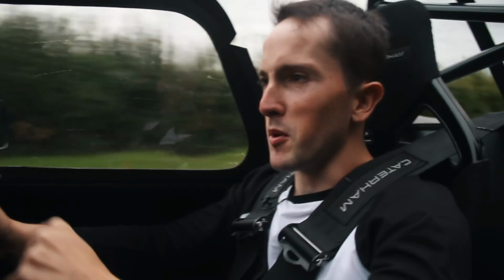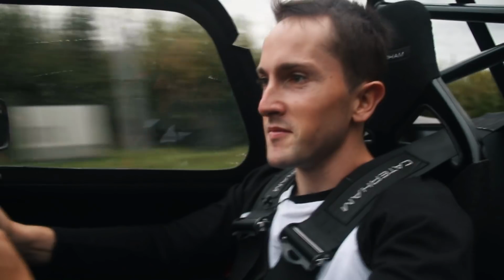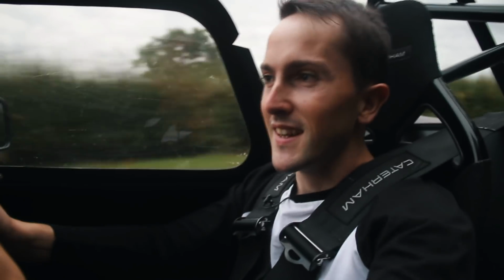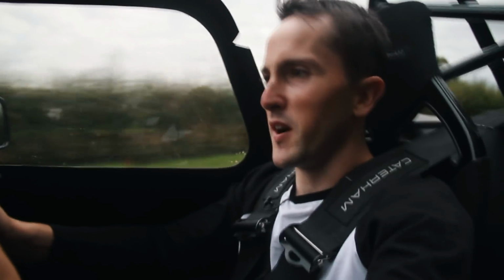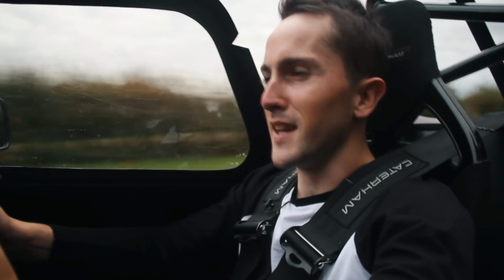And one thing though that you've got to watch out for is that the pedal box is very small. The pedals are very close together. So you've got to make sure when you brake hard, particularly if you're getting in this for the first time, that you wear the right shoes. Otherwise you'll find yourself braking and also accelerating. That's not ideal if you're coming up to a corner.